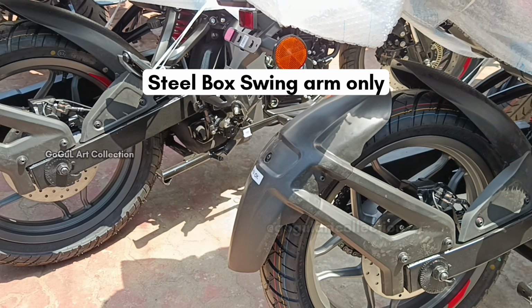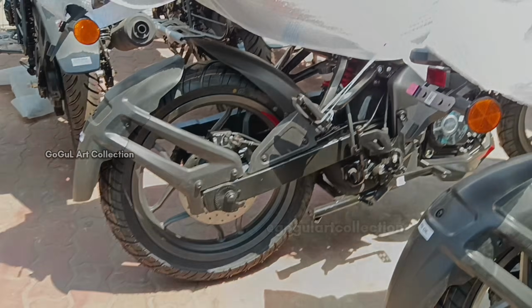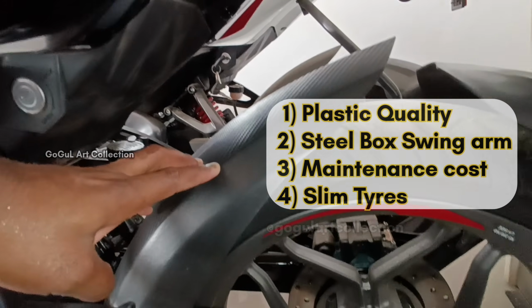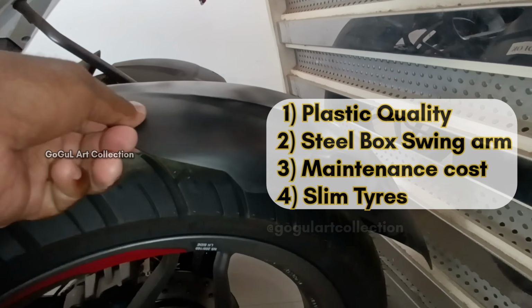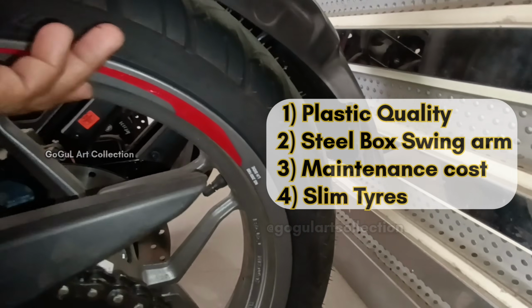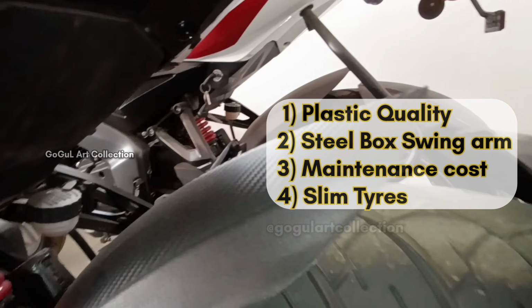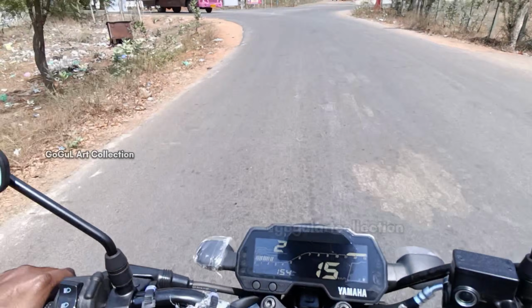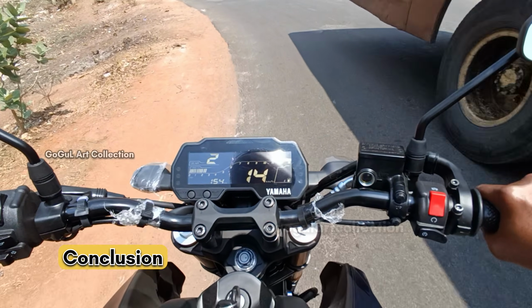And the next negative is the steel box chassis in the NS200, compared to the MT15, where they have given an aluminum chassis. The next thing to note in the NS200 is that the plastic quality is only average. The next one is the maintenance cost and slim tires. Compared to the MT15, the NS200 has a higher maintenance cost in the future, guys.